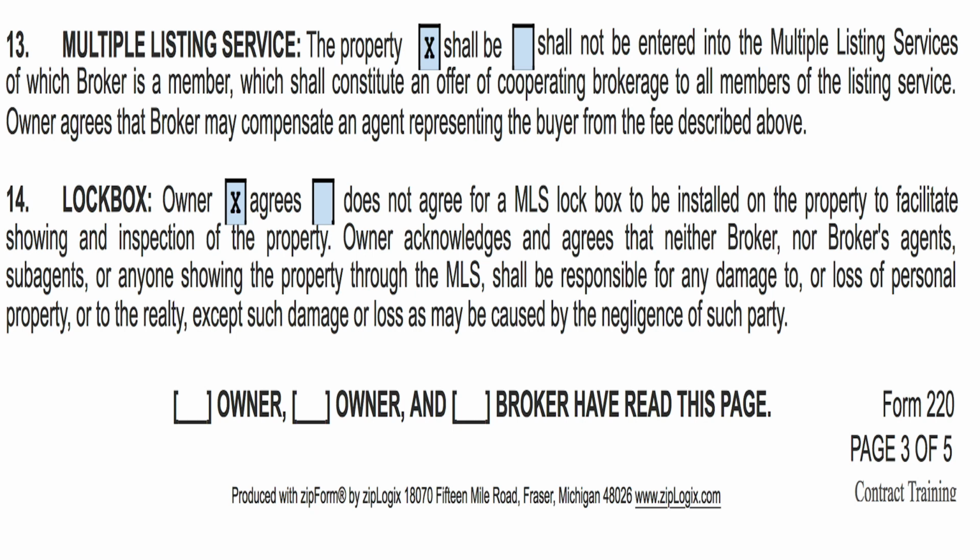Owner agrees for an MLS lockbox to be installed on the property to facilitate showing an inspection of the property. Owner acknowledges and agrees that neither broker nor broker's agents, subagents, or anyone showing the property through MLS shall be responsible for any damage to or loss of personal property or to the realty, except such damage or loss may be caused by negligence of such party. On page 4, it goes on to say, owner further acknowledges that broker nor MLS is an insurer against the loss of personal property and agrees to release the broker and MLS from any responsibility therefor.